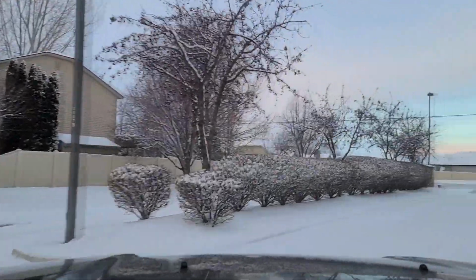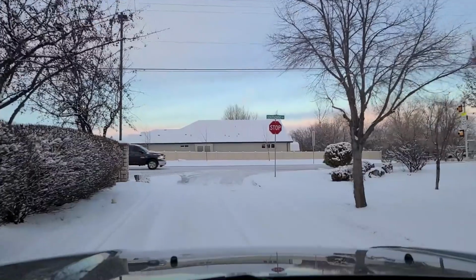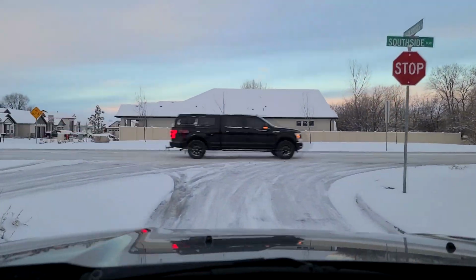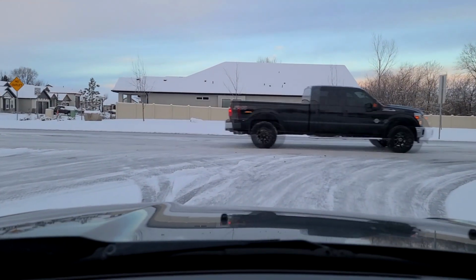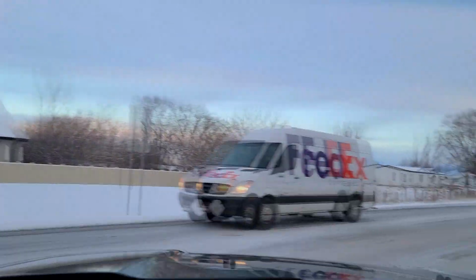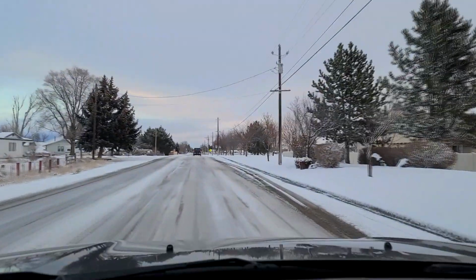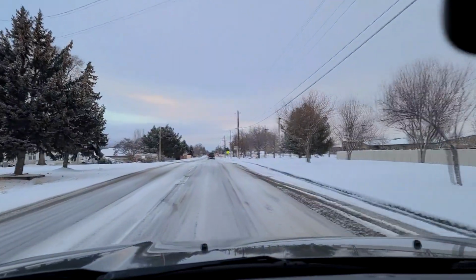So this is the subdivision, and it obviously doesn't get as much traffic. So we just take it a little bit slower there. So we come up to this curve. See, it's got a little uphill thing here. I don't want to stop right at the bottom, so I'm going to come out, see if anything's coming. And notice I didn't stop completely. I just kept kind of easing out. I could have stopped if there had been something coming, but I didn't.